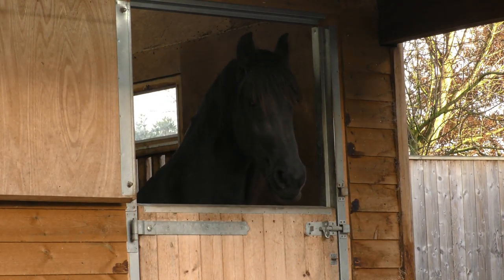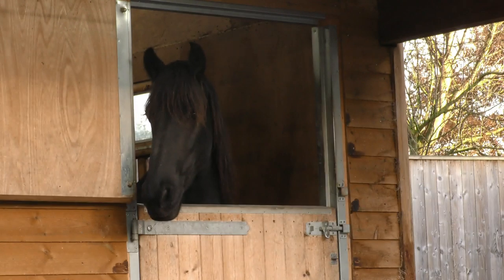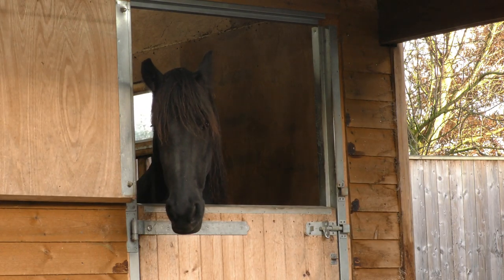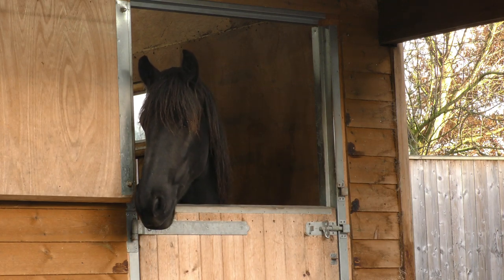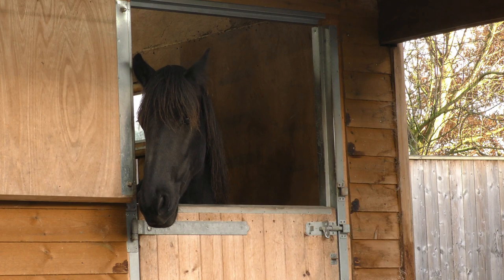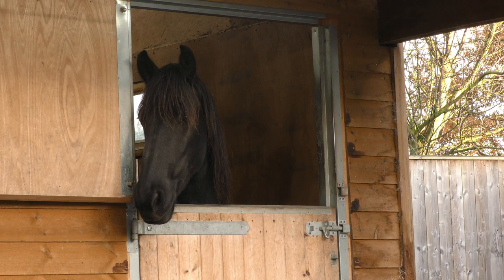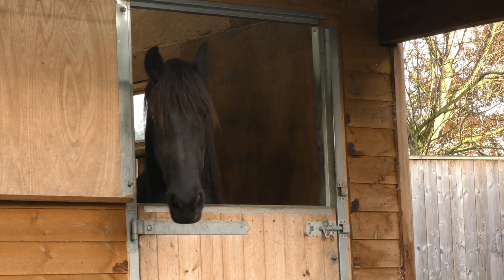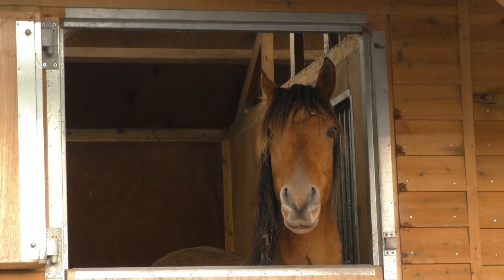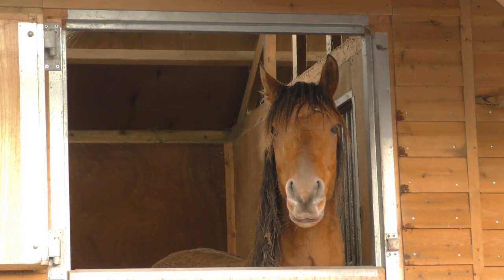Apollo just looking out to see what's going on. We've been having them in at night time because of the weather being so bad. We don't want the grass in the paddock, in the big field, to be churned up. So they go out in the morning and then they come in late afternoon, staying overnight. So they get their dinners and breakfasts, and we'll just see how things go this morning. We might put them down the field this morning, as there's quite a lot going on.